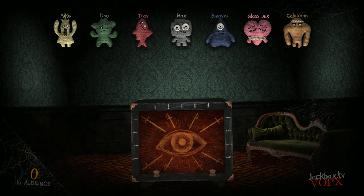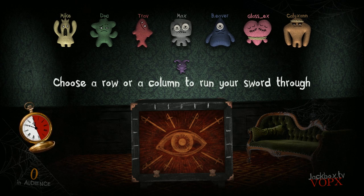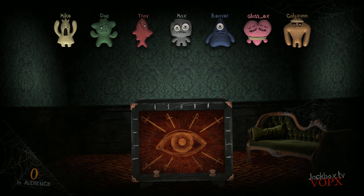Now I'm gonna need some volunteers. I'm giving you a very sharp sword. On your device, choose a row or a column to run your sword through. Gee, I wonder where they're hiding. Stab, stab.